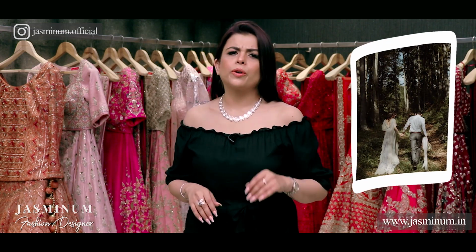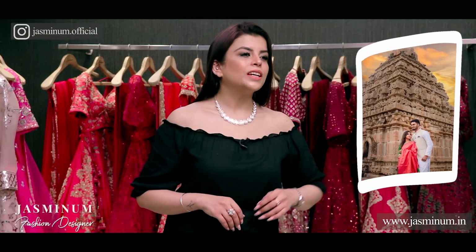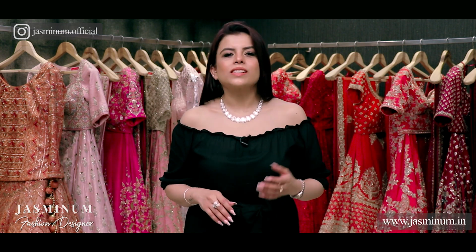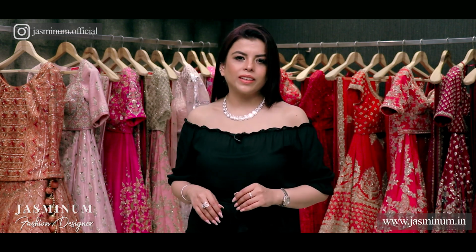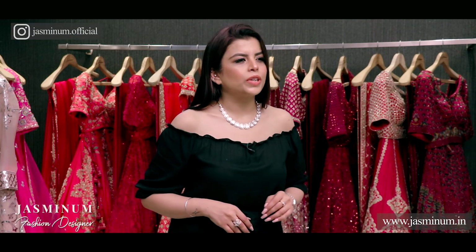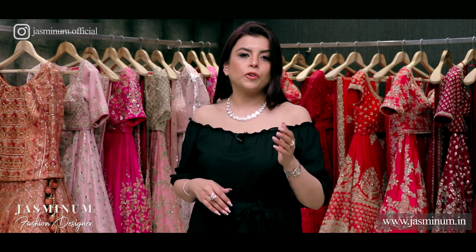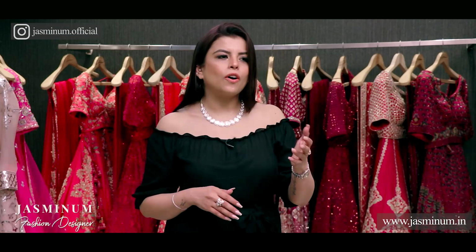Certain locations don't require any permissions or have any extra charges to do a shoot over there. But if your selected location demands so, then you need to arrange for the same beforehand. You would not want any mess or confusion at the last moment. You also need to make sure that the weather is favorable during those days. If it's going to be too hot or if it's going to rain, then it's better to switch the shoot date. Also, you need to manage accommodation and all bookings for the entire team that's going to be traveling with you: photographers, makeup artists, or any helpers.